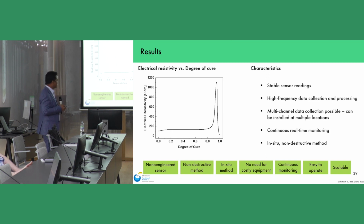So it is a very good sensorial representation that once a degree of cure of 90% is achieved, we see a very good peak, and this could be indicative that the degree of cure of 90% is achieved, and based on this, we can control the curing process. So some of the characteristics of this sensor: it's a nano-engineered sensor.